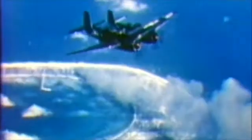The planes the Avengers were to replace, the aging Douglas Devastators, are so outdated, the Avengers are ordered to full production even before the prototype flew. The gamble pays off. With its 2,000-pound bomb or torpedo load, the Avengers are invaluable and stay with the fleet until 1954.